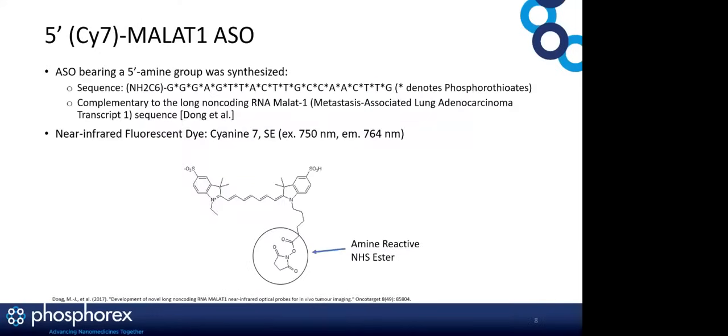Here we have some additional details regarding that Cy7 conjugated ASO. So first, we synthesized an ASO bearing a 5' amine group, and the sequence shown here is complementary to the long non-coding RNA MALAT1, which is widely expressed in a variety of cell types and tissues, so it's a kind of convenient RNA target. And importantly, we have that 5' amine so that we can facilitate the conjugation chemistry, in this case utilizing Cy7 dye that has an NHS ester, which is an amine reactive chemistry.